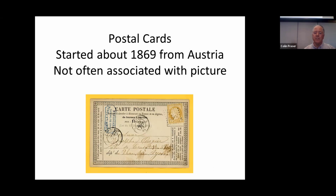But anyhow, from the first slide, you can see a small postcard. It's a government postcard type, although this has an adhesive postage stamp on it. And it appears that the European countries were a little bit ahead of the United States by a few years in producing this type of card. So I won't be talking about them much in the talk. We'll mostly be talking about picture postcards. So if we go to the next slide.